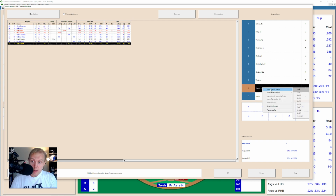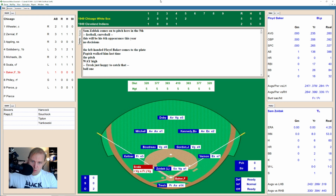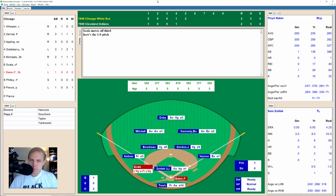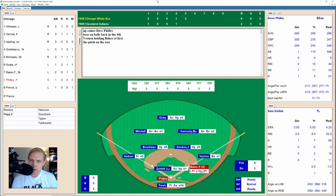Probably Sam Zoldak, I think, is going to be the pitcher for now, and then we'll see what happens later on in this game. So Zoldak comes into this game, 8 innings pitched, no earned runs allowed, runner on at first base, and he throws a ball to Floyd Baker, and then a ball in the dirt with the runner on at third, 2-0 the count. There's a foul ball at the plate, 2-1. Baker hits one by the mound past everybody for a base hit, clean hit up the middle. It's now 6-2 Chicago.